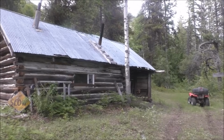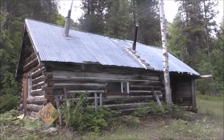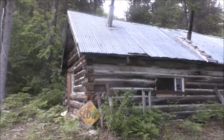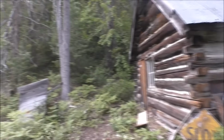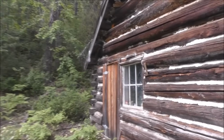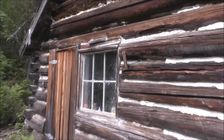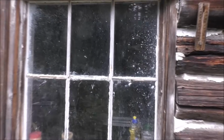Oh, we're heading up to the Union Mine. This is a Franklin camp, and I'm kind of surprised. I don't really know what I was going to find here as far as old buildings and stuff goes, but here's a cabin that seems to be in really good shape, and you know, it's locked up. I guess someone still owns it, but it sure looks like an old cabin from back in the day.